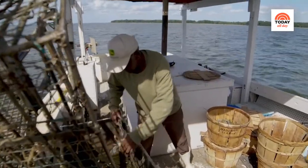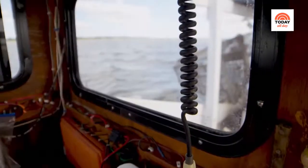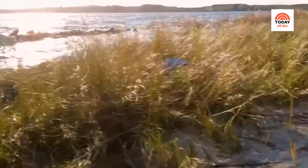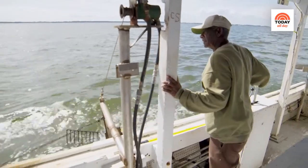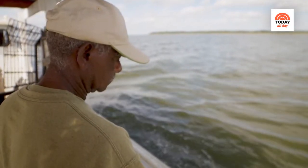There's not too many people that still make a living from the water. Most of them moved away, got other jobs, and it's changing because it's harder to make a living from the bay. Crabbing season runs from spring into late fall, but changes in climate, cost, and labor have made each successive year more challenging.